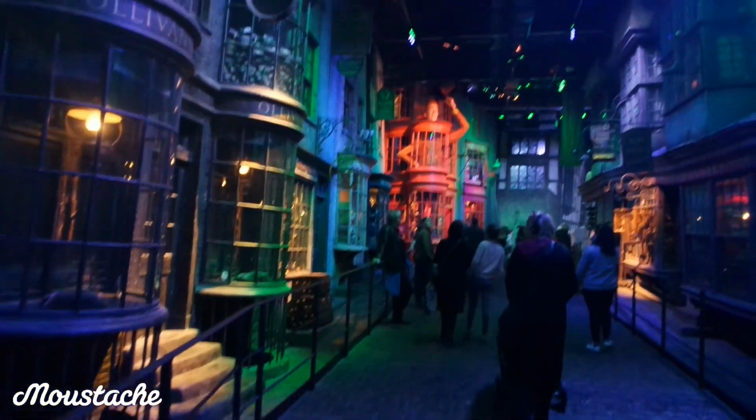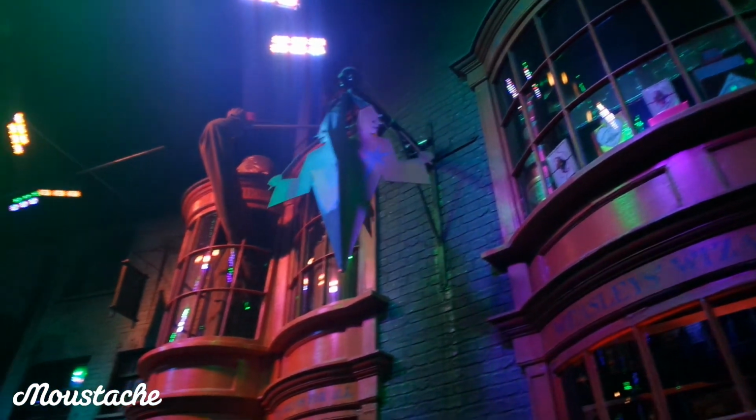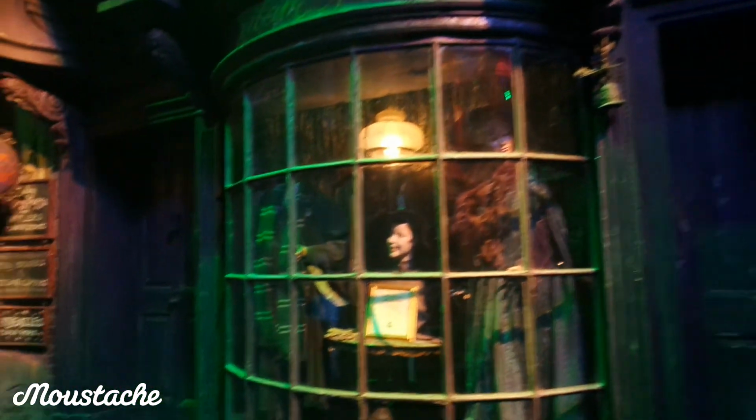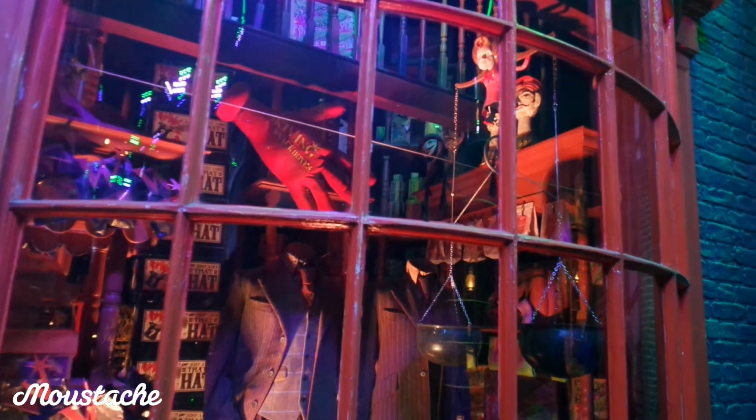And Diagon Alley was next. There were many, many shops, including Ollivander's and the Weasley shop as well. All were animated. It was very lively. And looking through the windows, we could see fun elements from the films, such as a Dolores Umbridge doll and Gilderoy Lockhart's many newspaper articles.